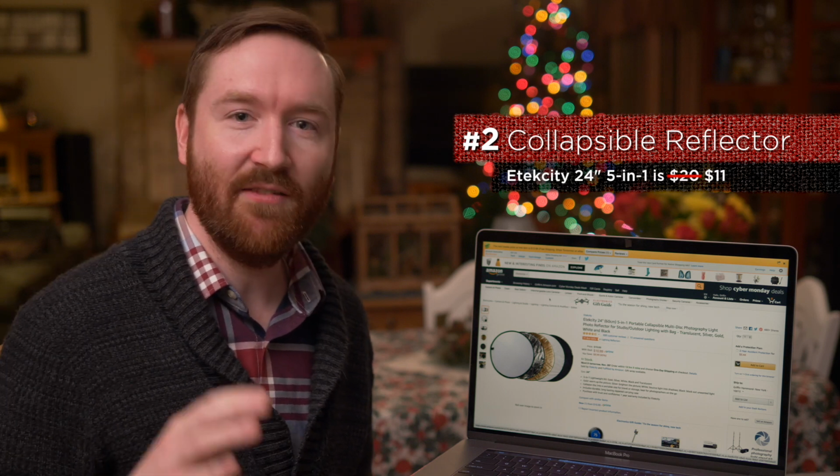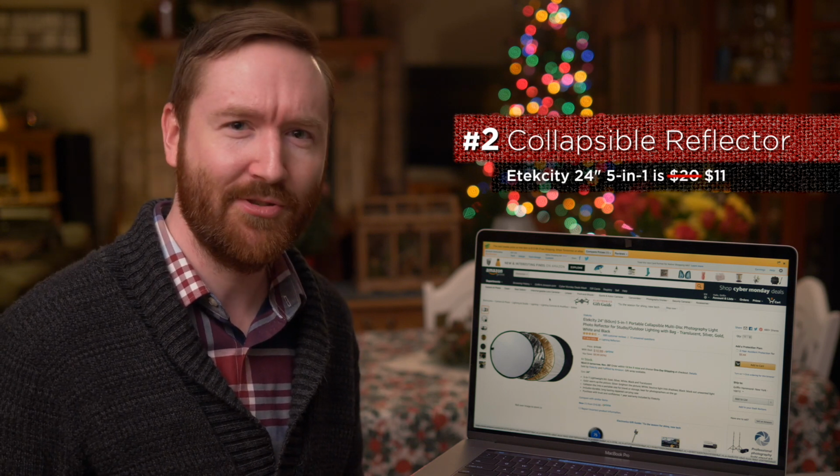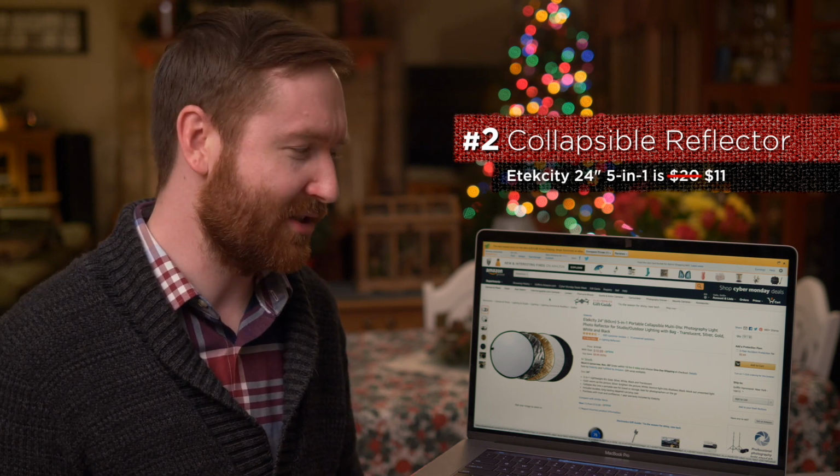Next up is a 5-in-1 reflector. It's only $12 on Amazon. It includes a gold reflector, silver, black, and white. Pretty cheap, a good stocking stuffer.